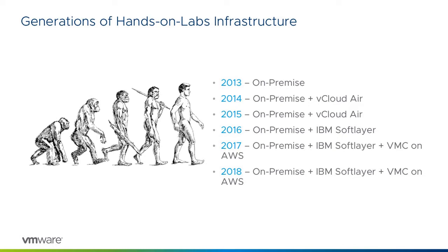So this year we did not purchase any new hardware for our on-premise environments. All of our additional capacity asks that the tech marketing teams came to us with, we said, okay, we're going to provide that to you and we're going to run it out of VMC. And so this has really been a pretty awesome journey, and I see those numbers expanding more and more, where you're going to see more and more of the labs being run out of the public cloud.